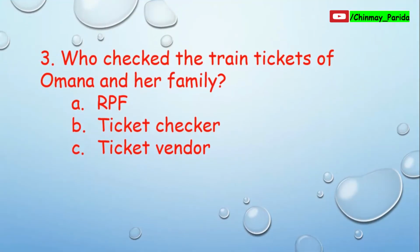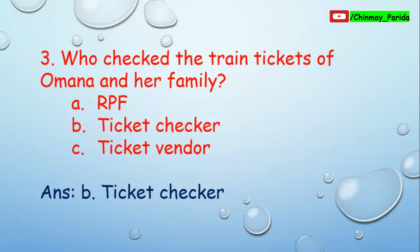Question number 3. Who checked the train tickets of Omana and her family? Whose duty is to check train tickets? Option A, RPF, that means Railway Protection Force. Option B, ticket checker. Option C, ticket vendor. So the answer for this question is option B, ticket checker. Ticket checker, train ticket examiner, whatever you can call him. He checks the train tickets of the passengers.